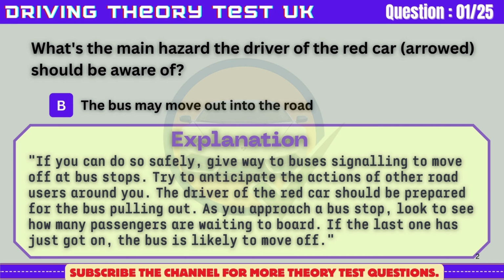As you approach a bus stop, look to see how many passengers are waiting to board. If the last one has just got on, the bus is likely to move off.